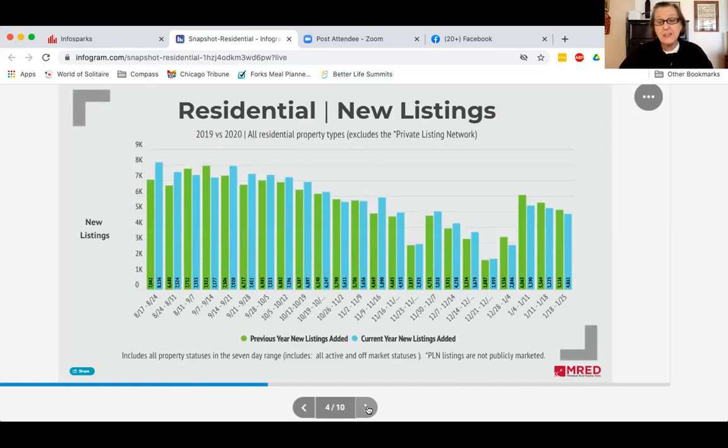Here are new listings. Now, this is interesting because we are actually lagging behind listings from 2019. Not as many people. Of course, COVID has a lot to do with that. People don't want strangers coming into their home, for good reason. I don't blame them one bit. So they're kind of hunkering down, and you're seeing that in people coming on the market.